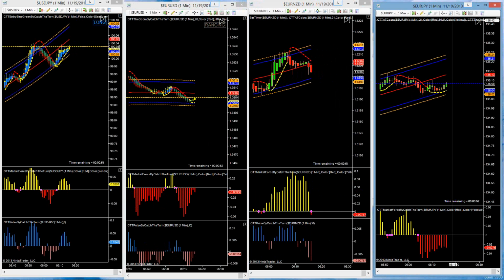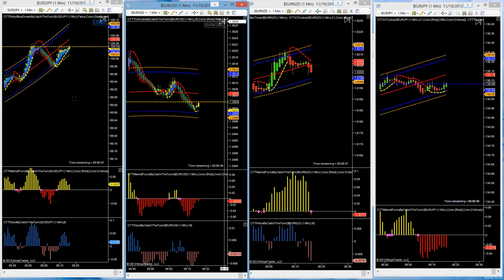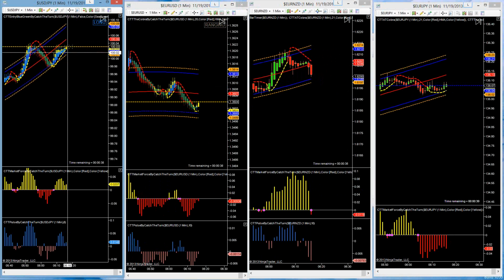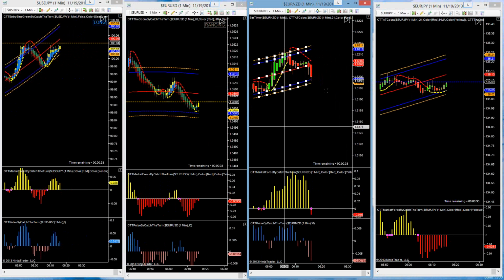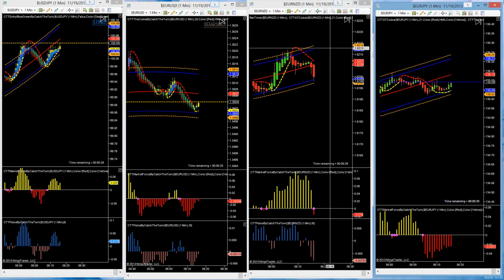So anything new going on, we'll be able to see it right in the 1 minute. Let me make this bigger for you guys to see. The USDN looks like it's about to go short in the 1 minute, but it did not. And Euro NZD, even on the 1 minute chart, we're just sitting there waiting.